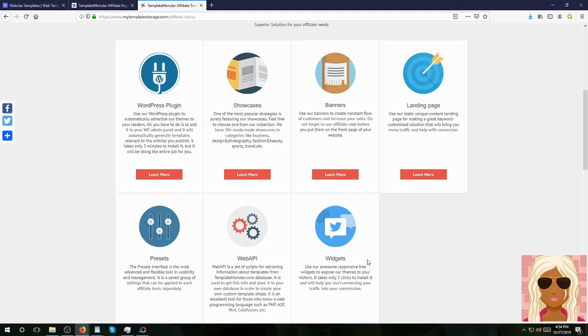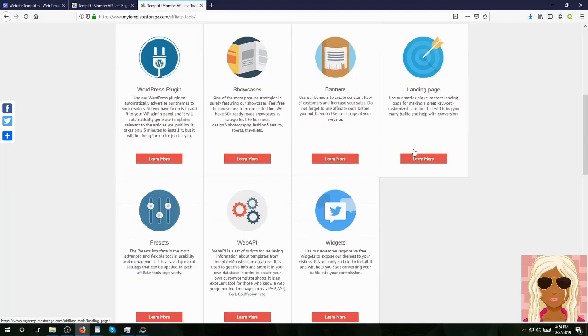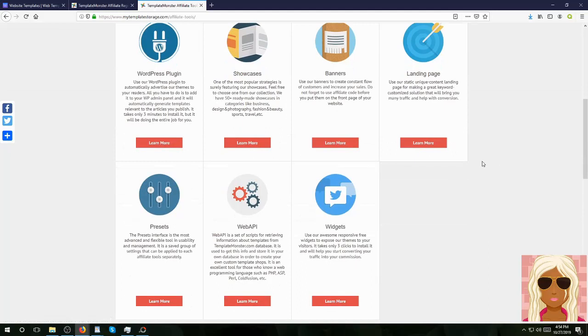Okay, so they have their landing pages widget, which gives you a various amount of landing pages from their website that they have you use. Basically, you use their static unique content landing page for making a great keyword customized solution that will bring you much traffic and help with conversion. They said that kind of off, but I got what they said. I love the fact that it's keyword customized. That is another one of the biggest key factors in your affiliate marketing business.